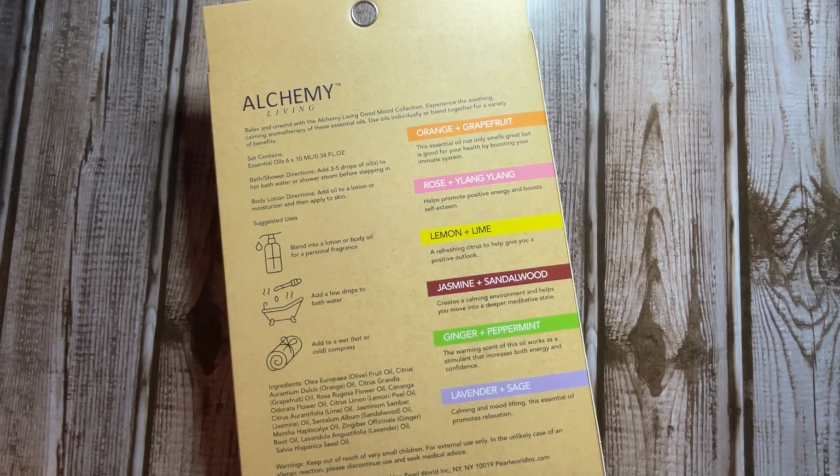I haven't researched it yet, but I do use a lot of essential oils in spell jars, so I think this is a good cheap alternative for some of those mixes. This one's got orange and grapefruit, which is supposed to be good for the immune system. It has rose and ylang ylang, which I can never pronounce, for positive energy and boosting your self-esteem.